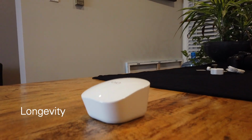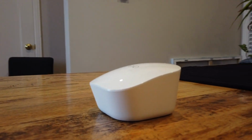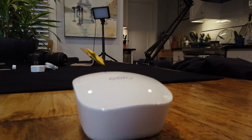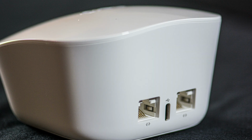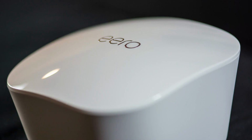Eero feels solidly constructed with a glossy white top, matte white base, and a light gray rubber bottom for secure placement. The logo is professionally engraved and should not come off easily. Visually, the design is elegant, not fashionable nor stylish, which will allow it to last for very long.